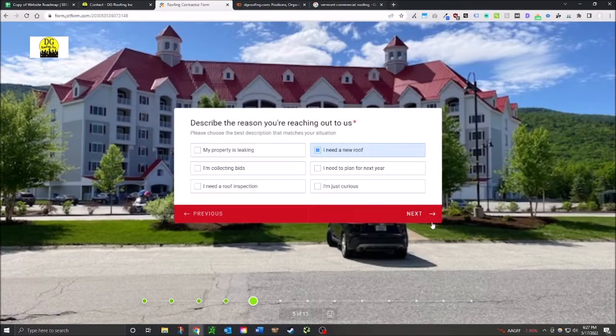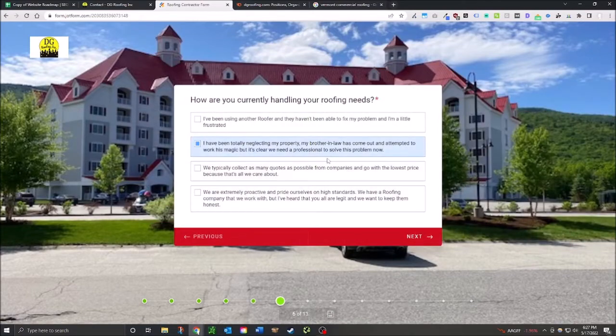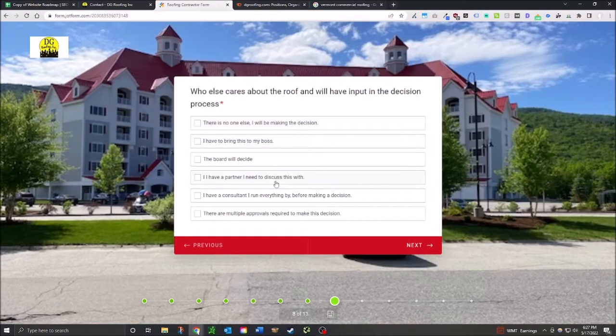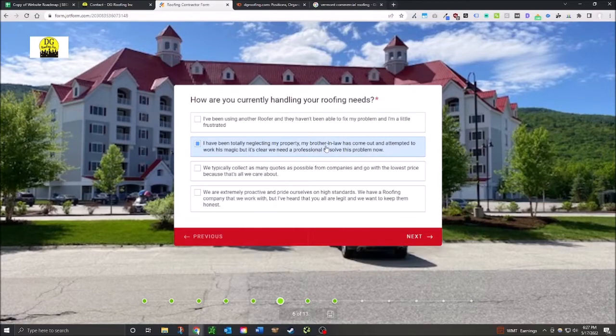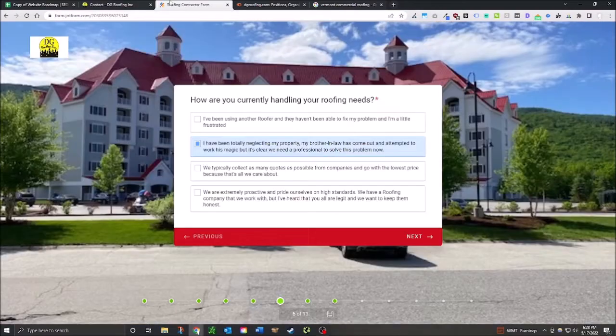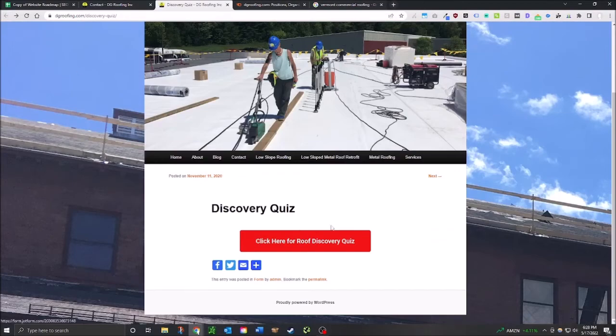I've been totally neglecting my property, my brother-in-law. Okay, so definitely, this is 13 questions. Some of these seem like, what is this about my brother-in-law has come out, and some of these are kind of ridiculous. This is just too long. And it's a quiz. This is just confusing. This is not going to be helping you get customers.